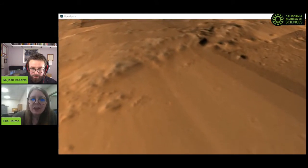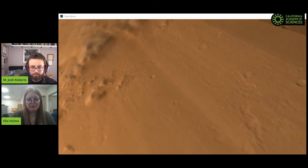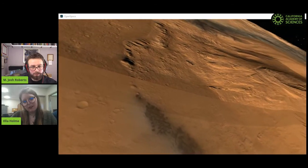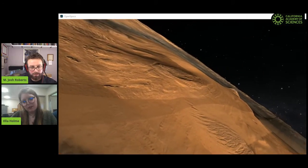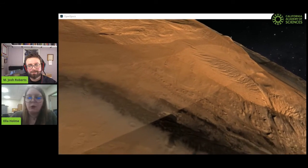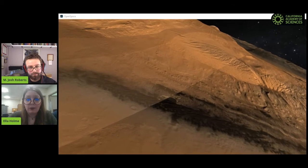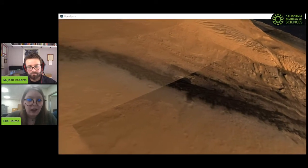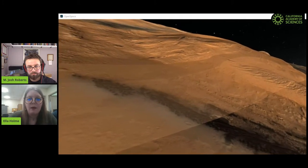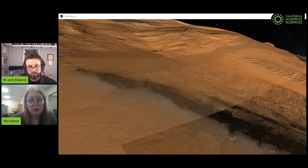Okay, so here we are at Gale. I can pilot us around so we can see the central peak. That's Aeolus Mons to some people and Sharp to others. I think technically it's Aeolus Mons, but colloquially it's Mount Sharp. But Mount Sharp is actually the primary reason that Gale Crater was selected as the landing site for Curiosity, because that mountain right there is about 5 kilometers of layered sedimentary material.